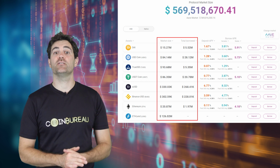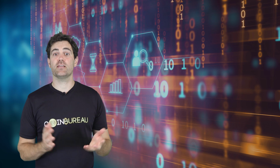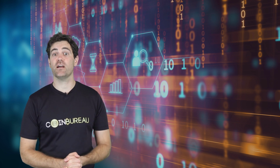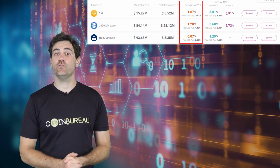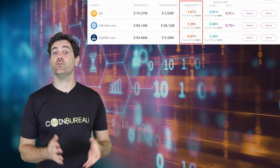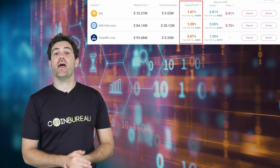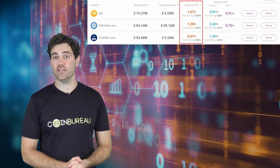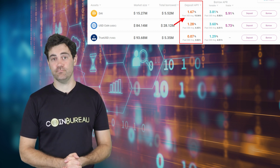Something that you should note is that all of these markets are over-collateralized. This basically means you have more funds supplied than have been taken out. It ensures that the system is always solvent and your lenders are not left holding the bag. Anyways, next to the coin in question, you can see the rate that you'll be able to get if you were to deposit crypto into one of the smart contracts. This is an APY rate that will fluctuate based on the demand and supply in the lending market. They do, however, show you the 30-day average over here.